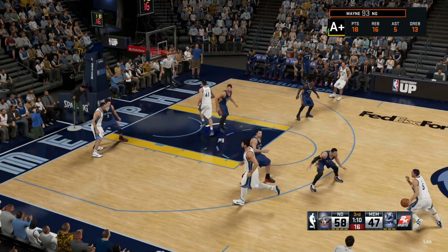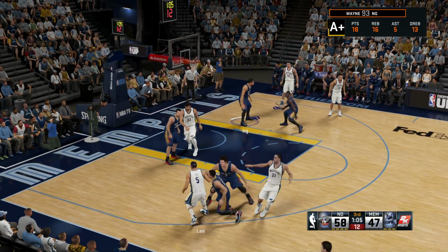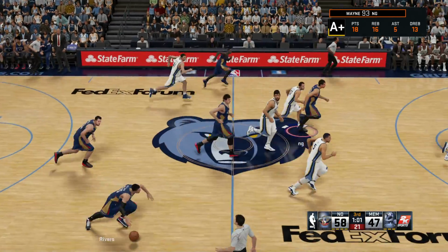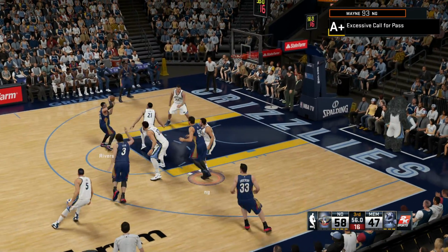The Grizzlies, grit and grind, known for being old school. Post you up and lock you down type of basketball team. Yeah, and that front court rotation, boy, the envy of the league, in my opinion. It's a big part of what makes this team really go. Here's Rivers. The pass to Z.